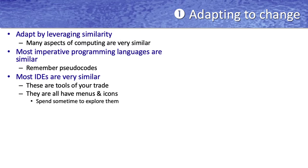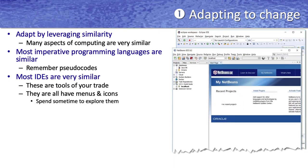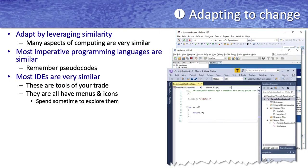Most IDEs that are used for development are very similar. Keep in mind these integrated development environments are the tools of your trade, so you have to be very comfortable with them. And keep in mind, most of these IDEs are very similar, be it Eclipse or NetBeans or Visual Studio. They all have similar menus and icons.